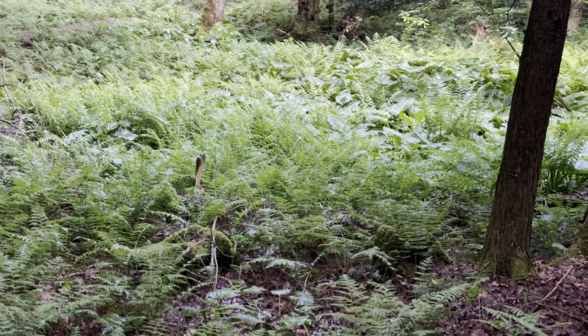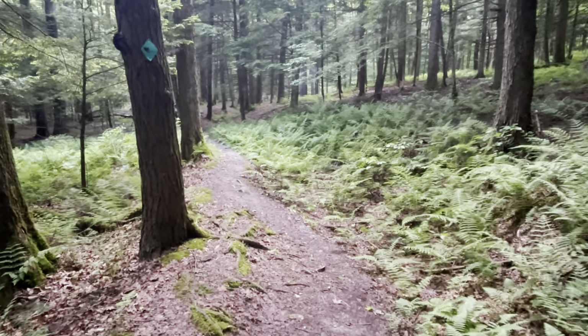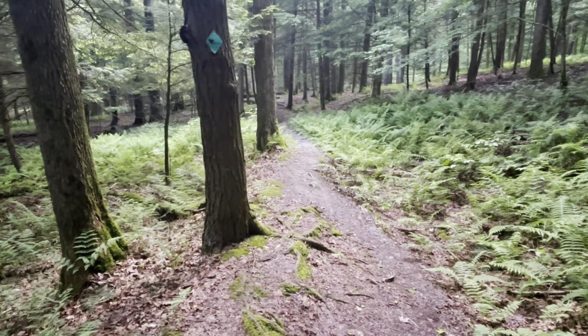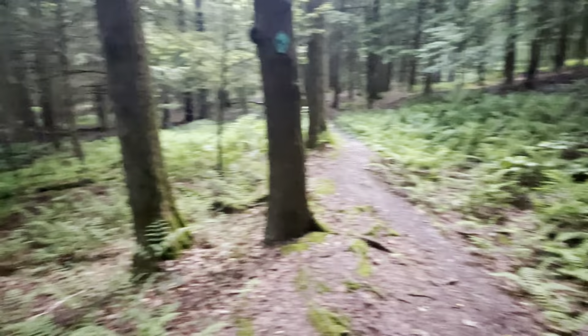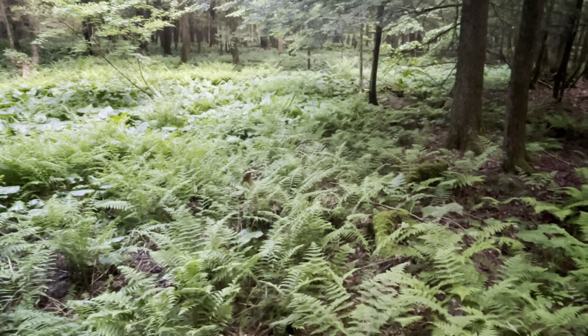Just walking through fern heaven here. Just ferns everywhere. This Fenway's been one of the neater trails I've walked here, right straight through the woods. Lots of roots on the trail, just gotta watch your step. Look at all these, as far as the eye can see.